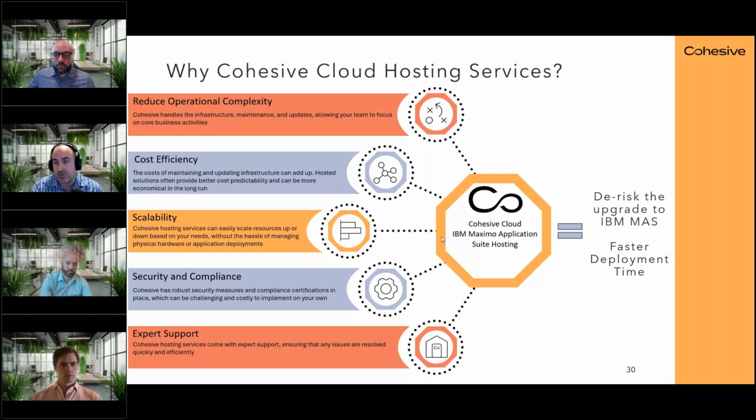The challenge here is the infrastructure components. The Red Hat OpenShift platform and the tools that are now required for Maximo Application Suite make it just a lot more challenging. For those folks who've done some level of evaluation on what the deployment looks like, there are a lot more parts here. So the goal of a hosting provider is to reduce that operational complexity.